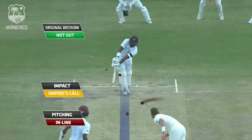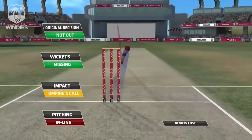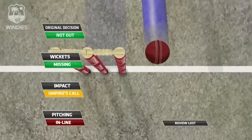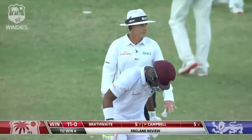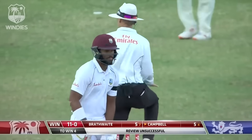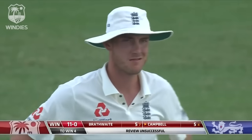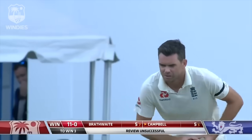Chris, impact is umpire's call and missing the wickets, so your original decision was not out, so you're staying with your not out decision. You are on screen now. Not a lot going for it, that. England have lost the review. I'm not sure it's going to be that important, Dave Ladd.